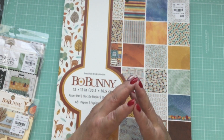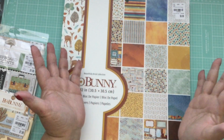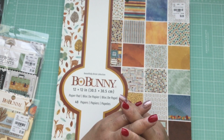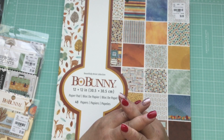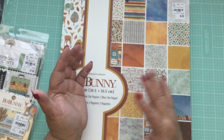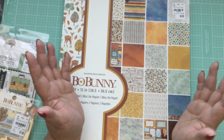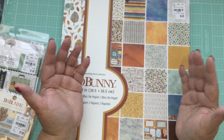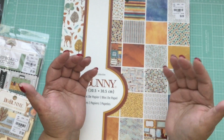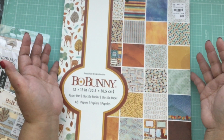My layouts are very simple. They could be for any level of scrapbooking. I have been scrapbooking since 2001, but I have gone through a lot of scrapbooking phases. I have done the lumpy bumpies. I've done, oh my gosh, everything. But now that I'm older, smarter, wiser, if you will, I decided to just keep my layouts simple so I can scrapbook as many pictures as I can, because I love to take pictures too.